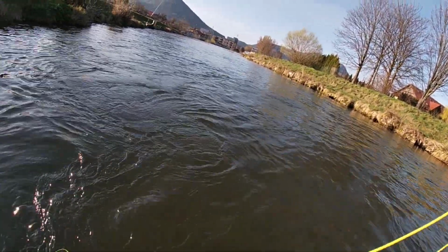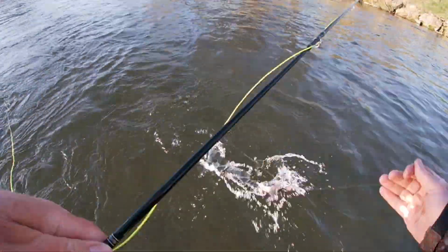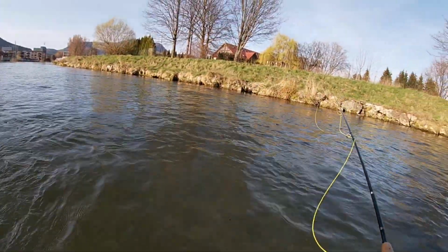Oh, yes. Grayling. Everything's grayling just out. Brown trout.